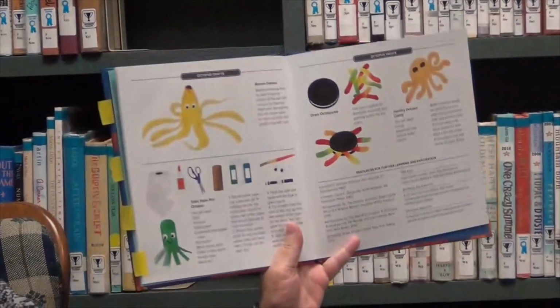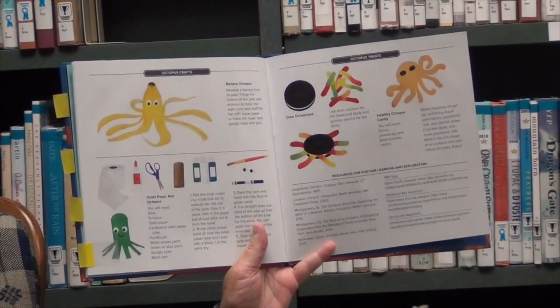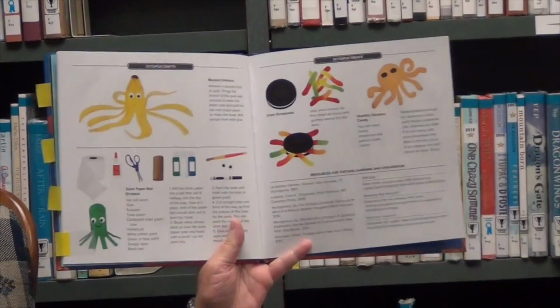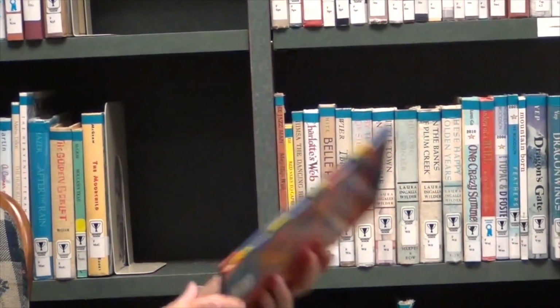And then in the end, you get a bonus activity page. There's some ideas, some crafts, some recipes that you can use to make. So if you have an octopus lover in your family, that might be the birthday theme for this year. So with Oreos and gummy worms and whatever. So another lovely book, a concept book for counting that I think you little ones will enjoy.